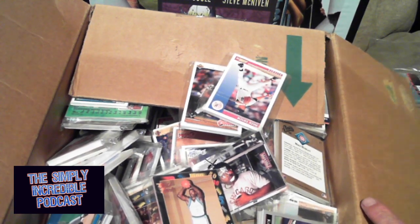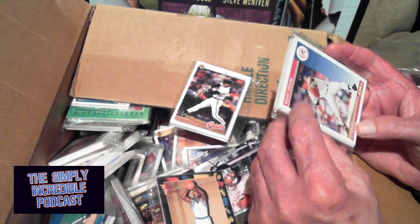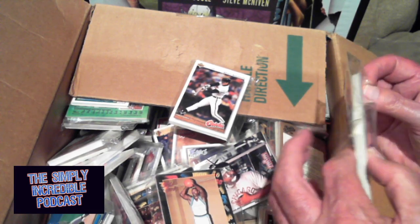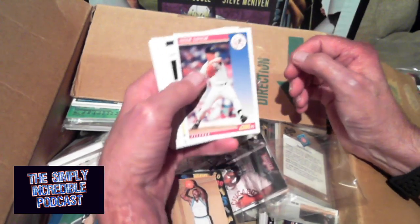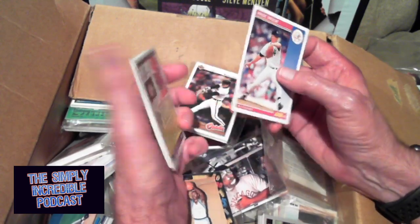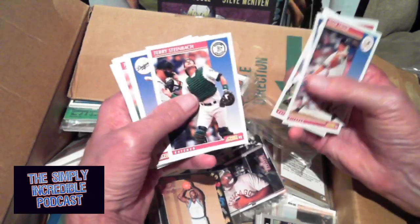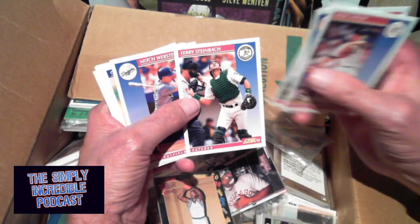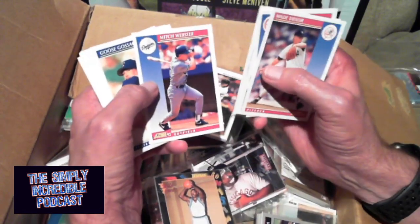Nope. No inserts yet. All right. 92 Score. Let me think if Jeter was in this, but no, he wasn't. I was thinking maybe he might have had a draft pick card in this one, but I don't think so. I think that was 93. Oh yeah, 93, I think. Wade Taylor. Juan Bell. There's Kurt Manwaring again. Terry Steinbach. He had a solid career. Remember when the A's won the championship?